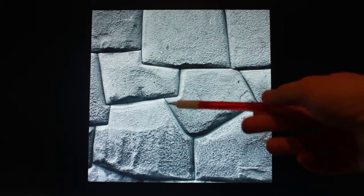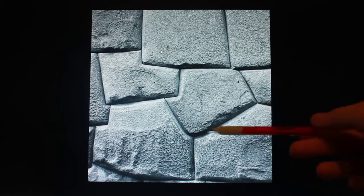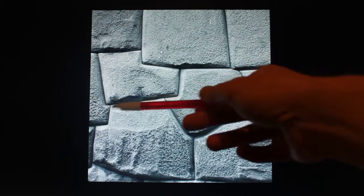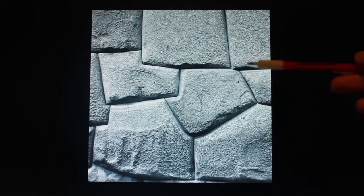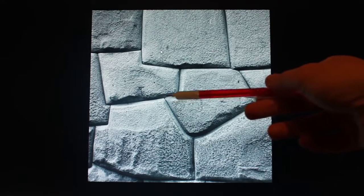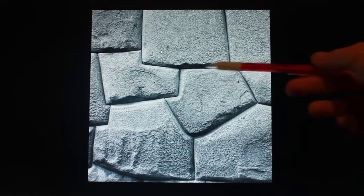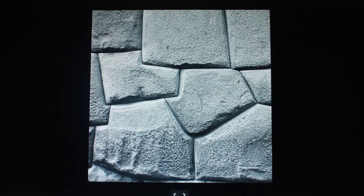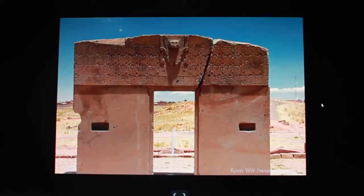This is absolutely unbelievable. I was thinking, if we wanted to build something like this today, you would design the whole thing from the beginning, and you'd get a 3D printer to print out each stone to precision. But that is not how it was done.